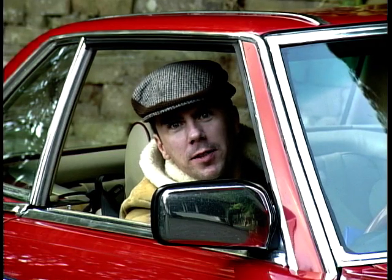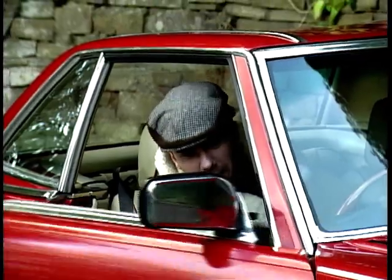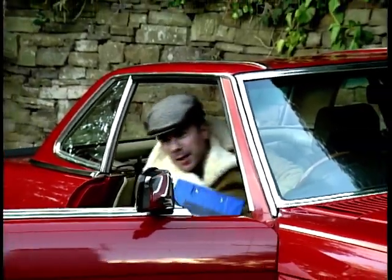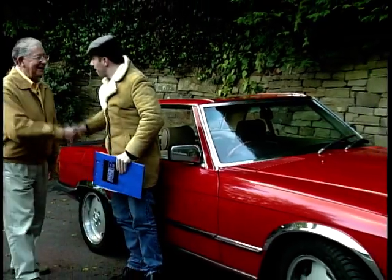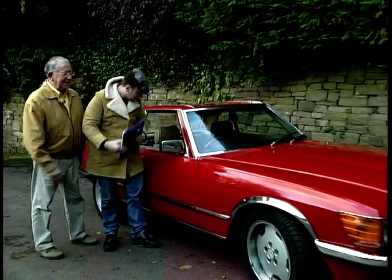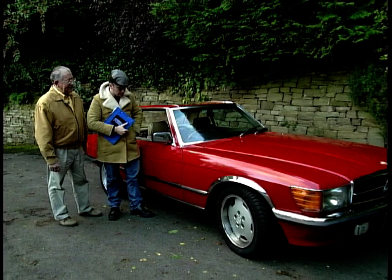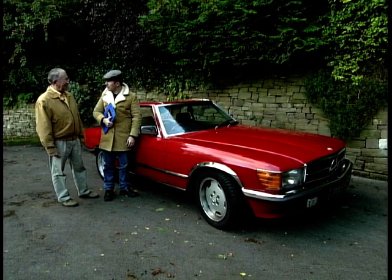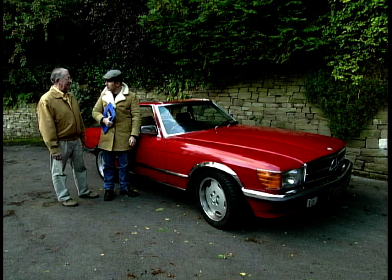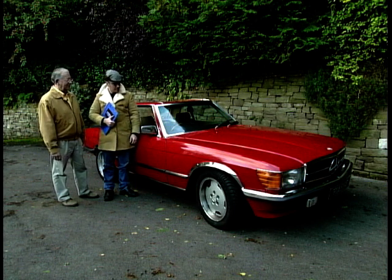Now, this gorgeous piece is the Mercedes 380 SL. It's the right colour for me, but is it the right price? And here's the owner to tell me a little bit more. Jerry, how are you, sir? Andy. Tell me something about this. Well, this is a 1981 Mercedes 380 SL. Beautiful car. It's done 80,000 miles, which is nothing to a car like this. No. It'll easily do 200,000.